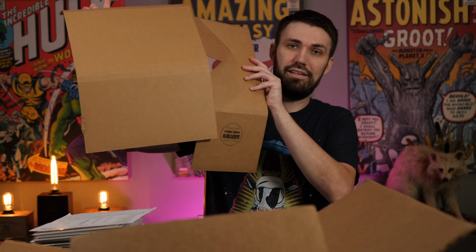So you'll need the box. If you want to use these, great. If not, you definitely need some other way to protect your books. Some pieces of cardboard, just taped in the middle works fine, but this is the optimal way to do it, I think. This is essentially what you get from the shipping kits that you get from CGC.